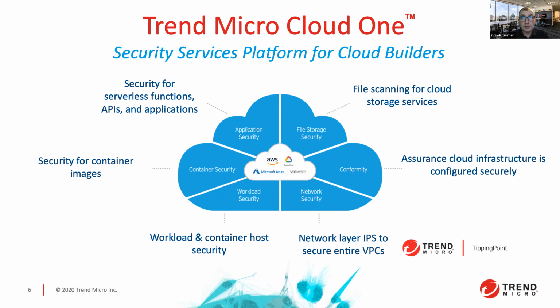Basically, it is an intrusion prevention system in AWS. We can scan network traffic to VPC, between VPCs, and from internet to internet. And we are scanning for network level attacks, and we are protecting vulnerabilities on a network layer. So those are the 6 services in this platform. You can, of course, use them there.